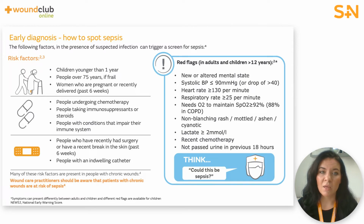Also at risk are people who have a break in the skin, for example, an indwelling catheter, recent surgery, or any kind of wound. Early warning scores like NEWS2 are widely used in UK hospitals and can be very useful. A NEWS2 score of greater than 5 should always trigger a screen for sepsis.